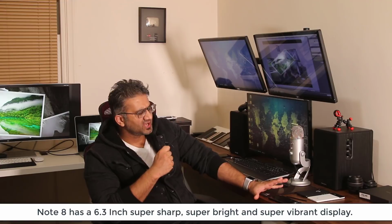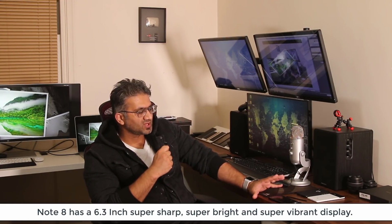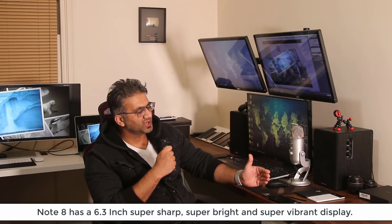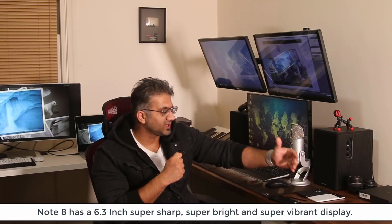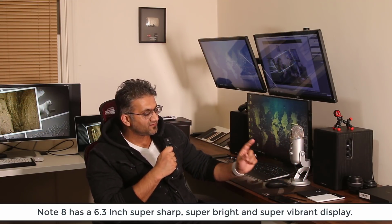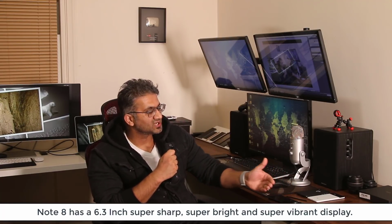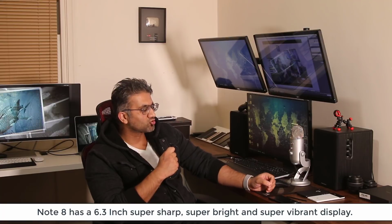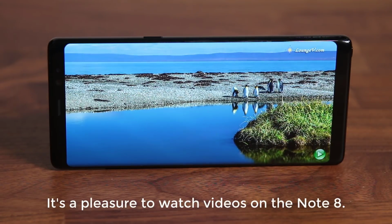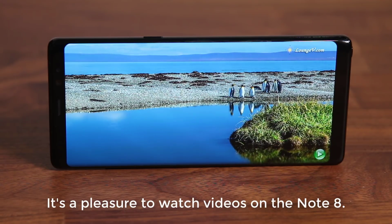So the very first thing about the Note 8 that is absolutely stunning is something you probably heard over and over again. It's the display. It's a large and tall display. It spans almost the entire screen. It's got very thin bezels on both sides. It's 6.3 inches. It's Super AMOLED. It's got great contrast. It is extremely sharp. So as far as displays are concerned, this is one of the top phones to have.